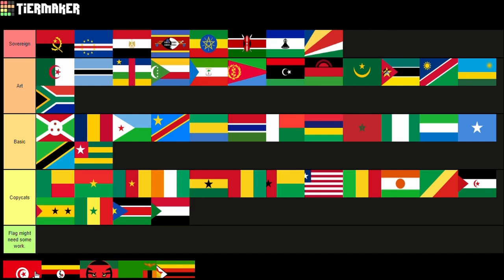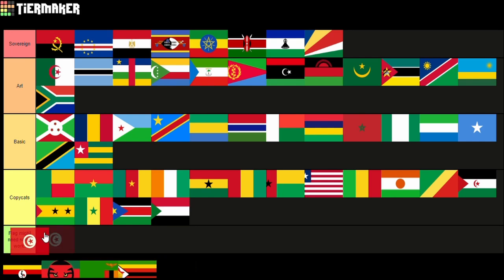As for the white disc, it remains representative of peace, with the crescent moon and the 5-point red star being representative of the unity of all Muslims and the 5 pillars of Islam. As a flag design though, it is very basic but still has this artistic je ne sais quoi about it, so I am going to put it into the art tier.